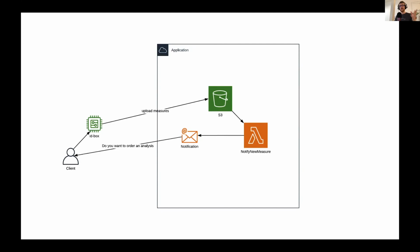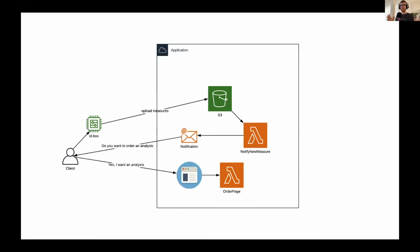It will say, hey, we got your measurement. Do you want to order an analysis on that? Now, in the email, the client gets a link, and that link is for a web form. They can submit it, and I built that web form with Lambda, as you can guess. It's a really simple one-page Lambda, a very simple form. The client gets a unique URL, so the client can fill in the form, validate, yes, I want to order an analysis on that measurement.